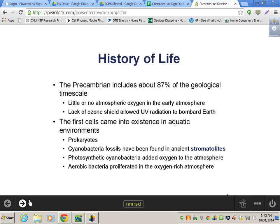So little or no atmospheric oxygen in the early atmosphere would have existed, and the lack of ozone shield allowed UV radiation to bombard Earth. And the only place you would have found life starting to form would have, again, been in the very depths of the ocean. Now, the first cells came into existence in aquatic environments. Of course, here we are talking about the development of prokaryotes, single-celled bacterial-type organisms. And then developing into cyanobacteria. Do you guys remember what cyanobacteria do? Just yell it out.